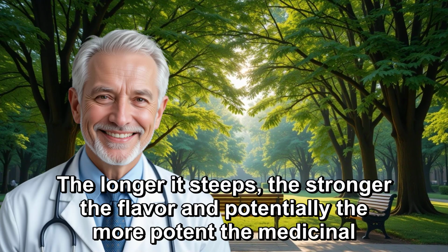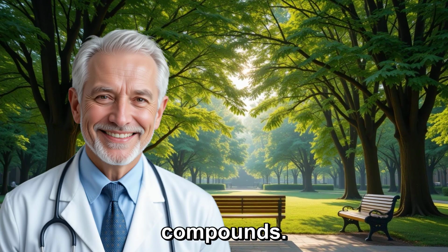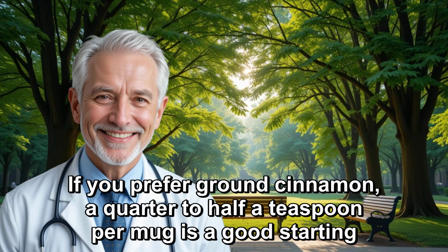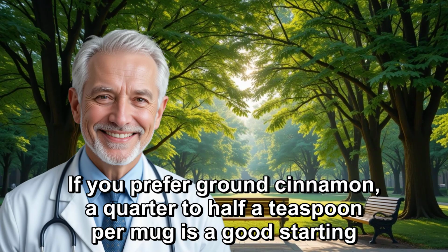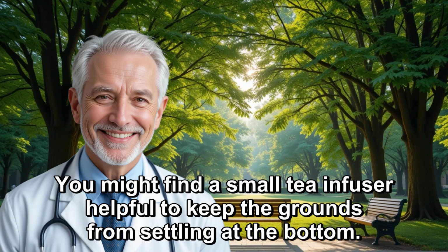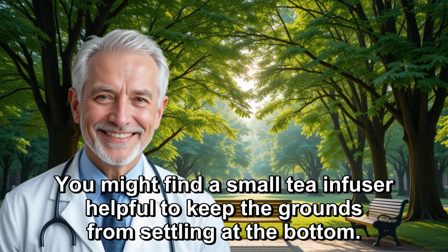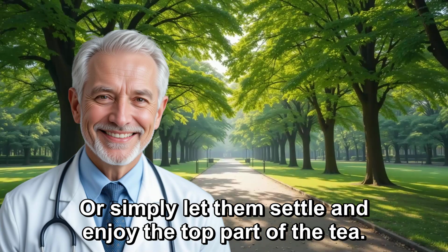The longer it steeps, the stronger the flavor, and potentially the more potent the medicinal compounds. If you prefer ground cinnamon, 1/4 to 1/2 teaspoon per mug is a good starting point. You might find a small tea infuser helpful to keep the grounds from settling at the bottom, or simply let them settle and enjoy the top part of the tea.